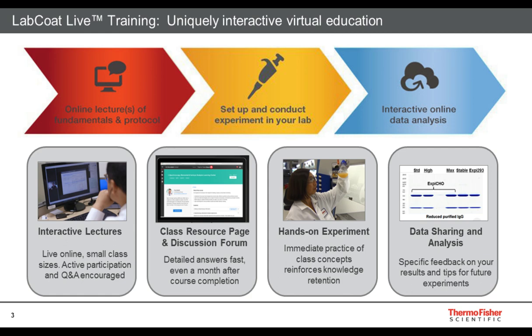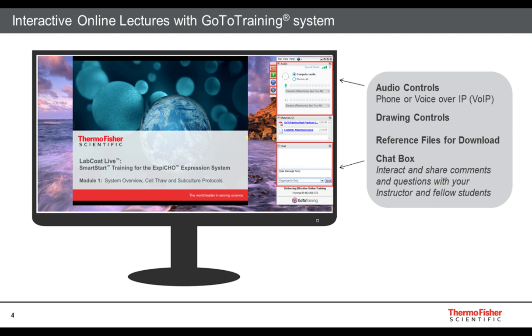In the case of the Expi systems as well, these are more complex workflows. As you all know, they take multiple weeks. So we actually start this process again. We go through this cycle multiple times where we'll have a follow-up to go over results together, and then we'll have a lecture going over the next step in the workflow that you're going to do in the lab. You go and do those steps, and then we meet again to go over your results, and then at the end have a final review of everything that you did there. So we do our best to recreate what you would get if an instructor actually was there with you.